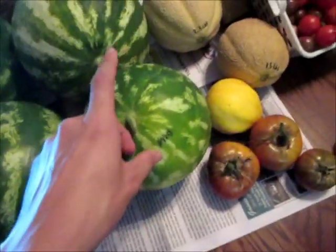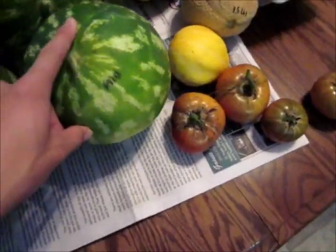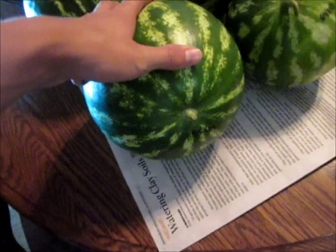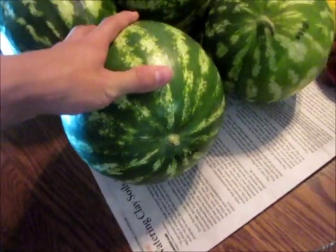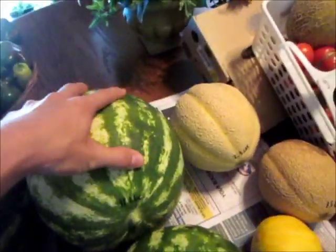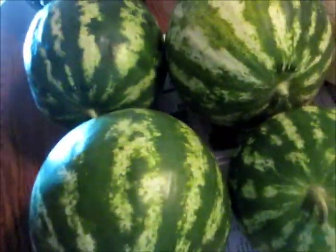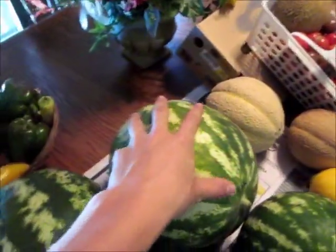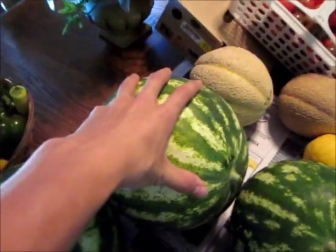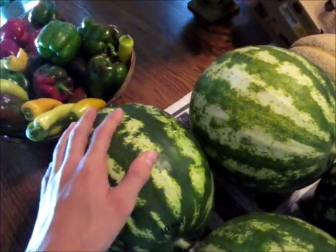And then my smallest watermelon, it was 7.5 pounds. Going up, this one right here is 9.5 pounds. This one right here is 10 pounds. And this one's 11. Now I actually thought this one was lighter than this one, but I guess, well, this one right here is more round and this one is more oval.